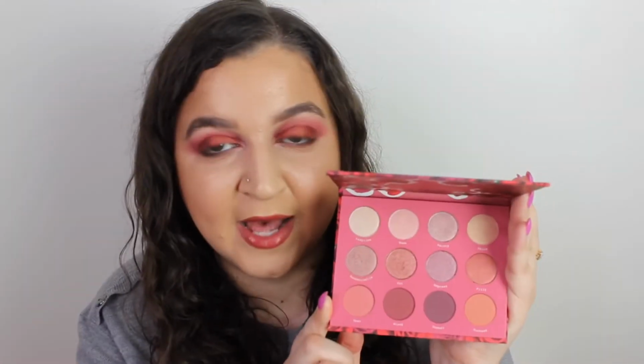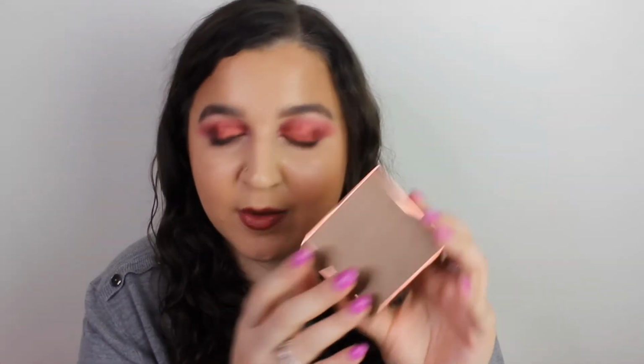It's just a me palette. Just the packaging itself is a me palette. Then this was on offer on Beauty Bay. This is the Revolution Pro Sculpting Bronzer in Baleo. I just wanted to get a lighter shade than the one I have, because the one I have is more for when I'm tanned, and I absolutely love the Revolution Pro range, so had to pick up one of these.